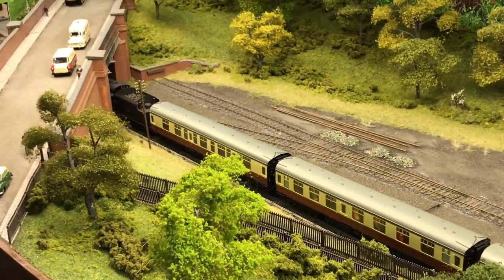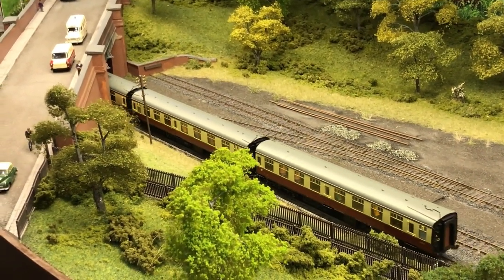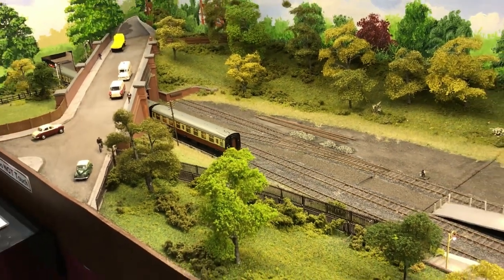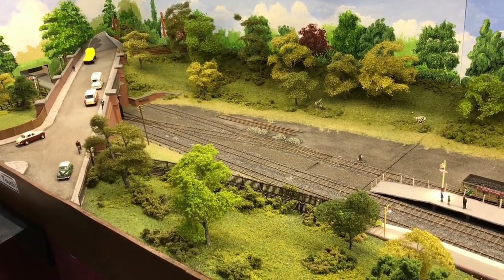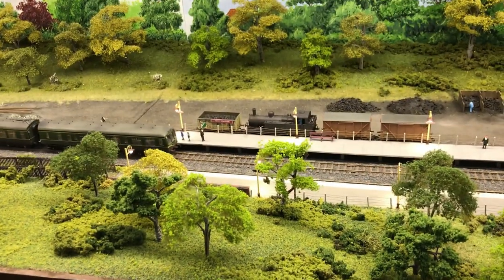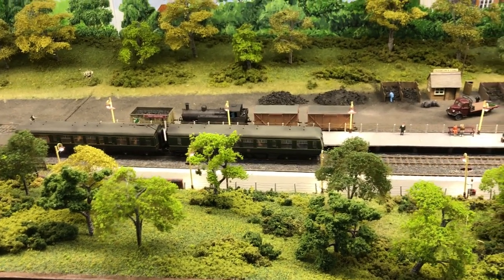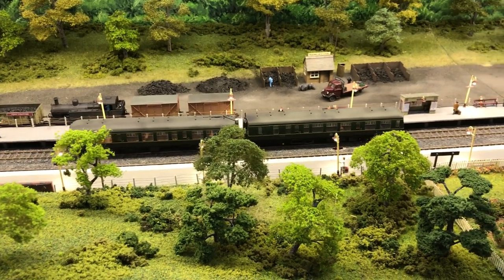Control is DCC using the NCE power cab system, with Kindle Fire handheld units controlling locomotives and route setting via the JMRI wireless application. Slow action point motors with micro servos control turnouts, signals and level crossing gates using the JMRI Panel Pro software instead of a conventional panel.